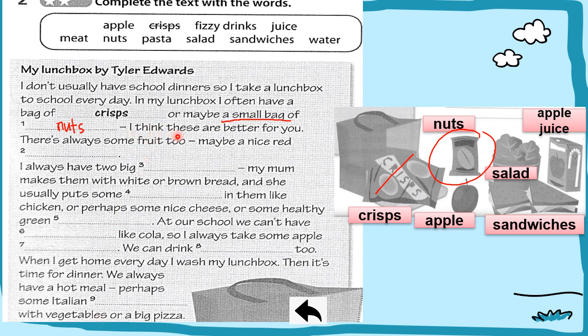Okay, let's proceed. I think these are better for you. There's always some fruit too, maybe a nice red... What do you think the fruit is? Yeah, it's apple. So you have to write apple here. Okay, so apple done and nuts done. All right, let's continue.